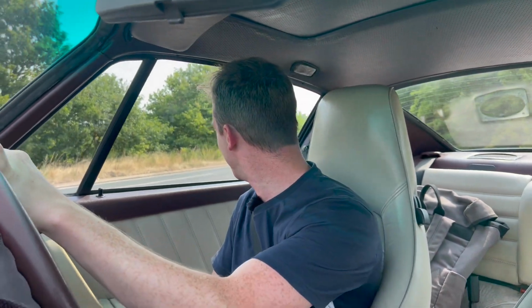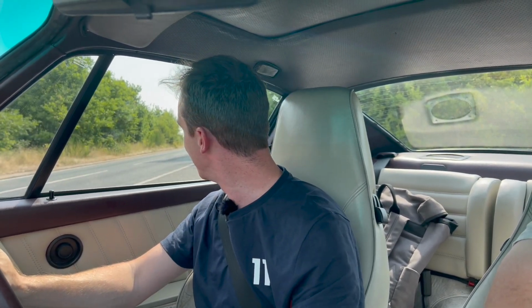Okay, the gear stick's on upside down. Right, that wasn't me. The gear stick was on upside down. Right, it's fine. We're fine. We've turned it around. The gear stick was on upside down. I've just realised. There we go. Back the right way now.